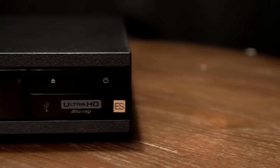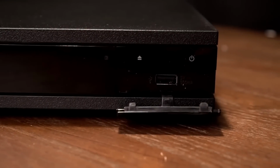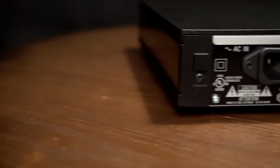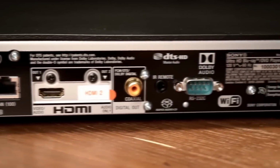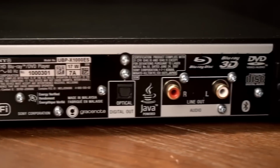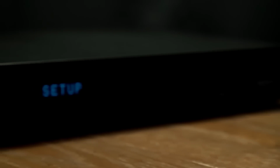To that end, the UBP X1000ES delivers pristine UHD Blu-ray images, and its audio performance is excellent, be it via HDMI or 2-channel analog. The player is also artfully built and incorporates a high-end 192 kHz 32-bit DAC and offers a gold-plated phono analog audio output on the rear.